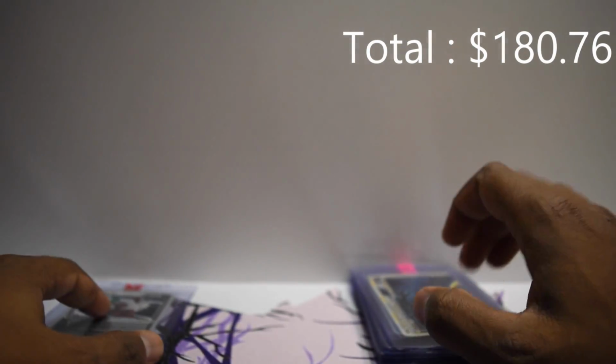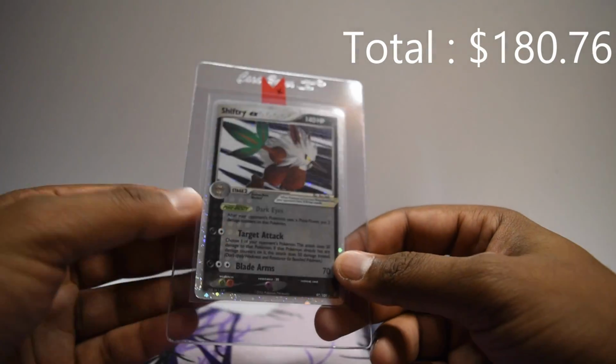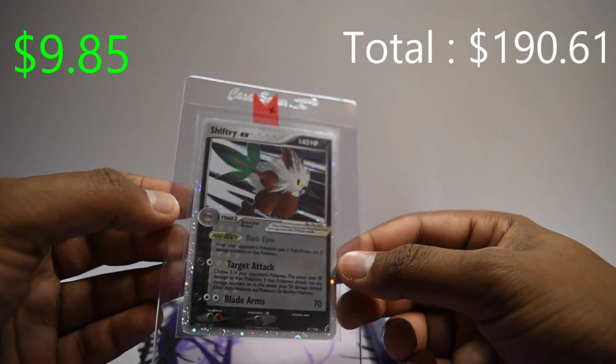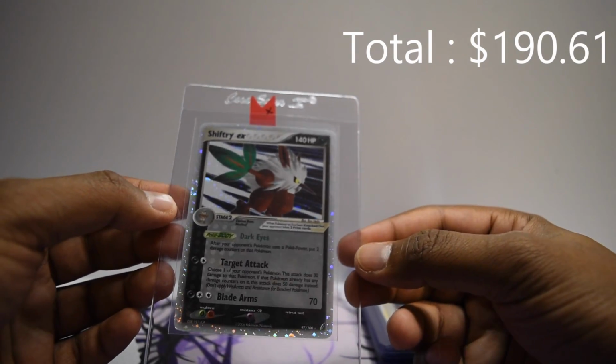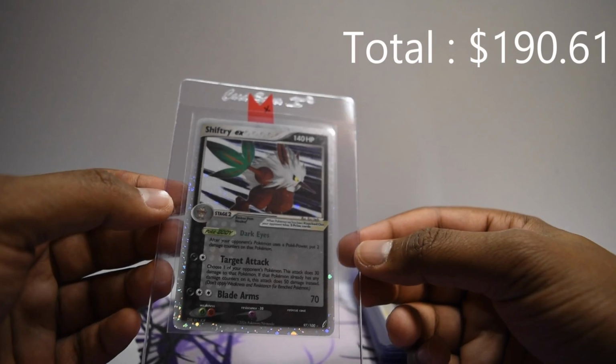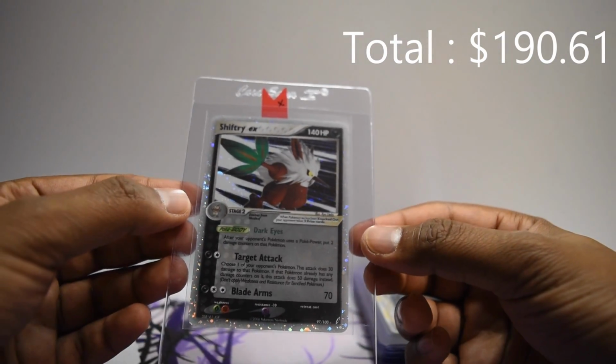It could pull it off. I think it could pull a 9 if we're lucky. Again, the goal would be to get 10s. And then finally but not least, another Shiftry. As you can see, I kind of just targeted certain Pokemon that I like too, and then went after them. So I did get 2 Metagrosses and 2 Shiftrys.